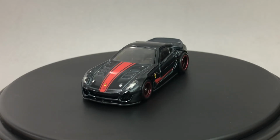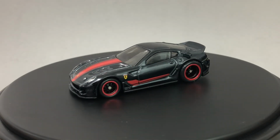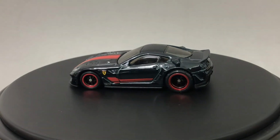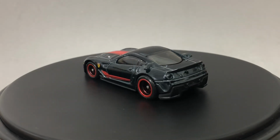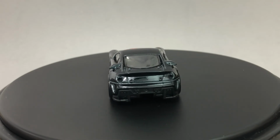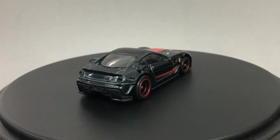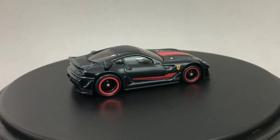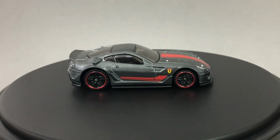Two of them were in the mainline, and both of those had Super Treasure Hunt variants. So this one got a little tougher to chase. I was able to get one right away though, as soon as they appeared, for obviously under $20. So I was happy to get that one. It was what you'd call a Spectraflame Black. And the common variant, obviously, is the Metal Flake Dark Gray.